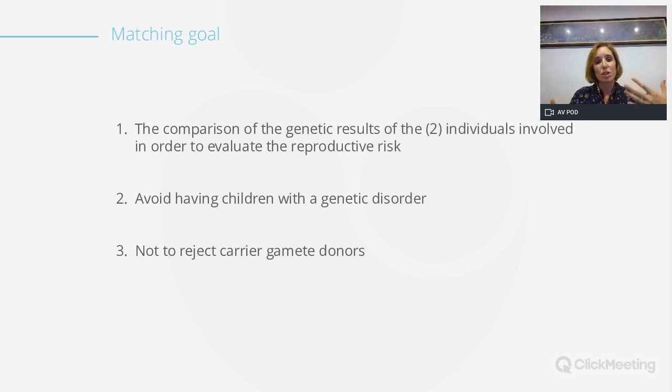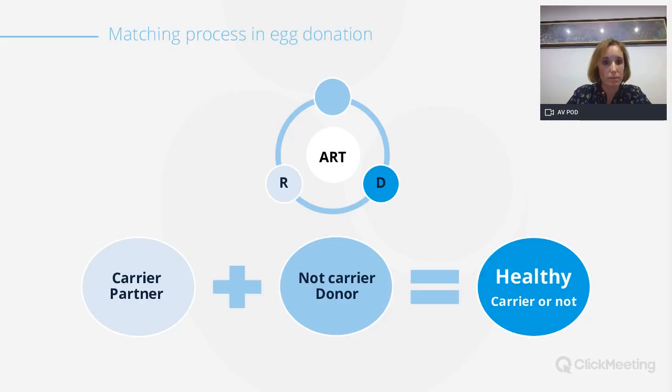So the matching between the donor and the recipient or the partner, that is the main goal of this type of testing, so that we have a carrier partner or a carrier donor and a not carrier donor or not carrier partner. This would allow us to have a healthy child that could carry or not the disease, but it will be a healthy person as his or her parents.